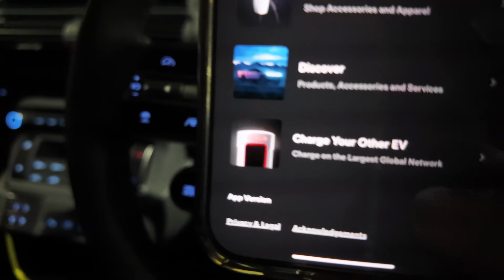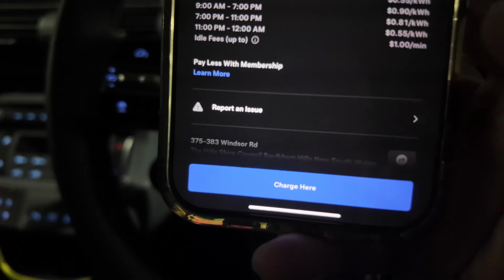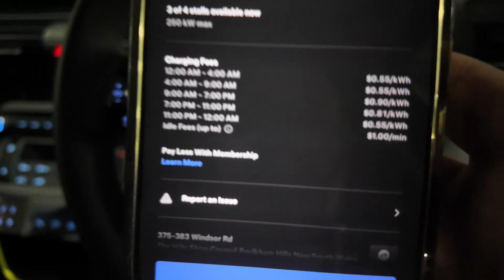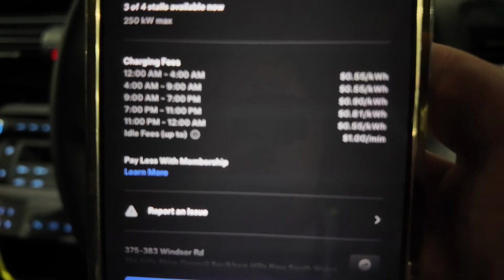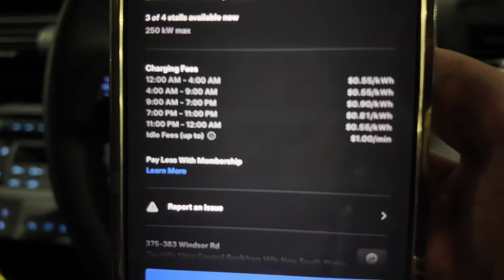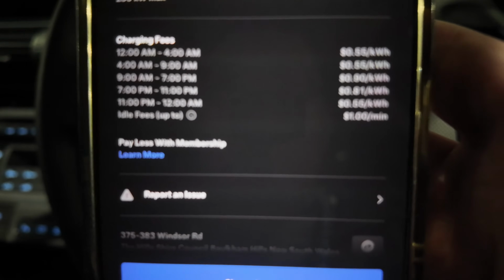Alright, so in the app you go to charge your other EV. It's searching for location. It sees that we are at Baulkham Hills Supercharger, and you can go charge here. So here's all the prices that's on right now. It's very odd timing. 12 to 4, 4 to 9, which is the same price. Why not just compress that to 12 to 9? Probably end up having more dynamic pricing in the future, I guess.